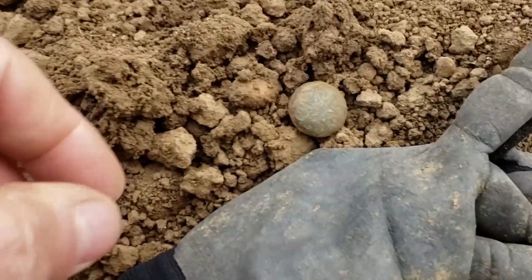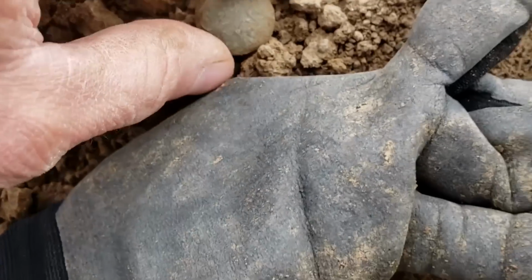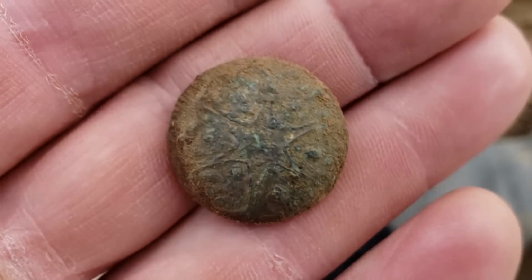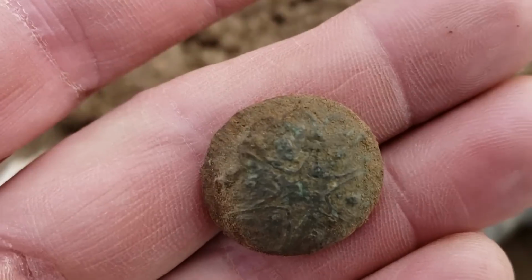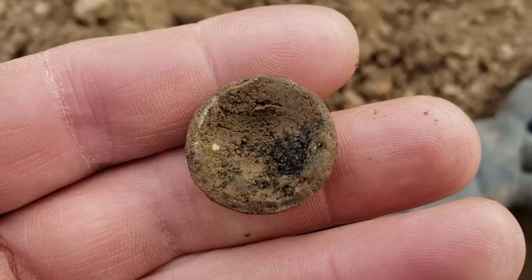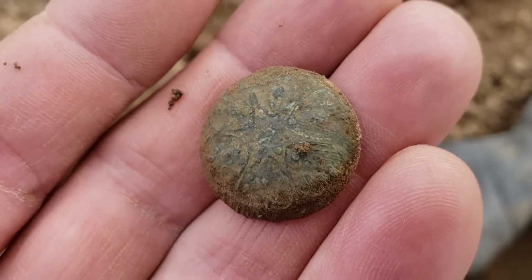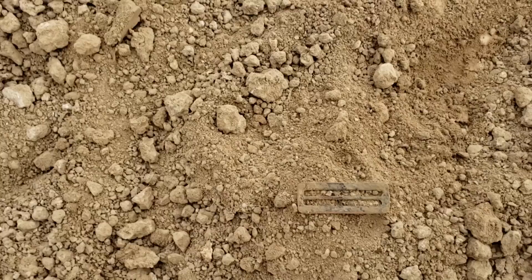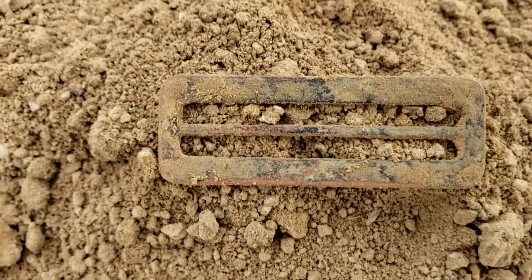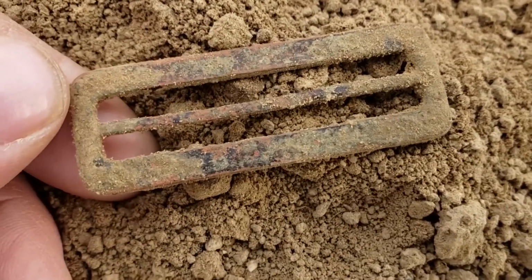Just got a pretty cool button. I don't know, it could be military. I can't really tell if it says anything, but that's really neat. Looks like it was a 2-piece, I think. The back's gone. But it's pretty neat. Got a pretty interesting little buckle. Looks like probably a sling buckle, probably military. Pretty cool.